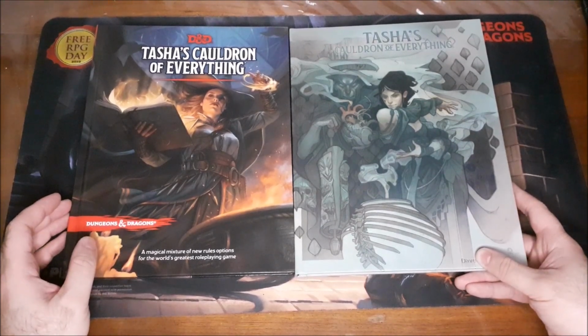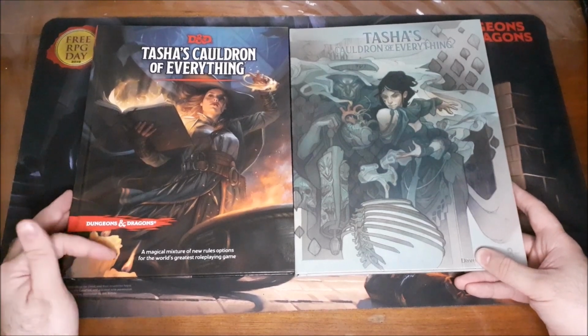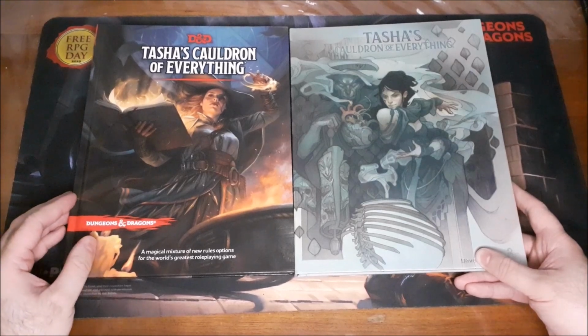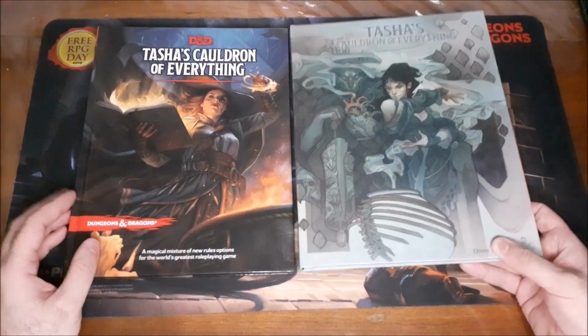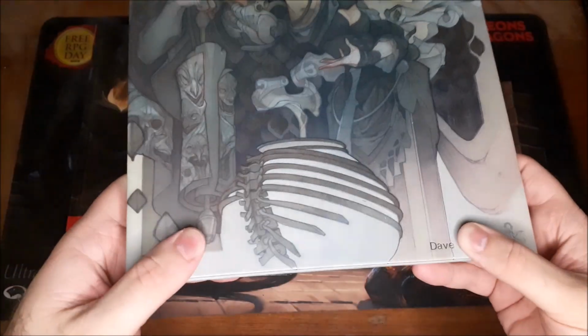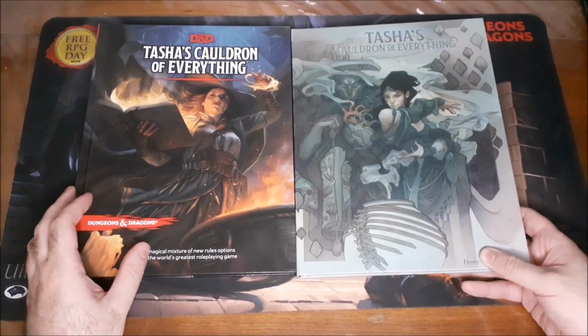I'd shown a video showing all the things that came in there. I've been periodically drinking the coffee that came with it. The coffee is actually really, really good. And the Swarovski crystal D20 is really, really cool. But they also sent me a copy of the book with my name embossed on the cover, and it is my proper name, so I really don't want that out.